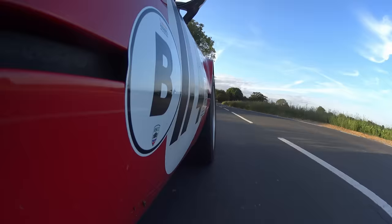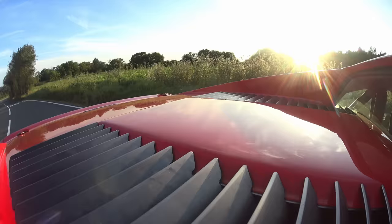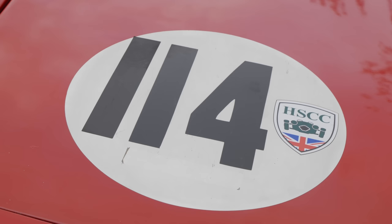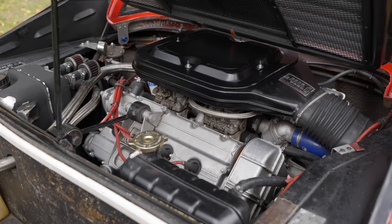It was in such a state that he decided trying to rebuild it as a road car wasn't going to be particularly easy, so he acquired it with the intention of going racing. He had the car put back together and he had the engine rebuilt. As original, these allegedly put out about 255 horsepower. In reality, it may have been quite a bit less.